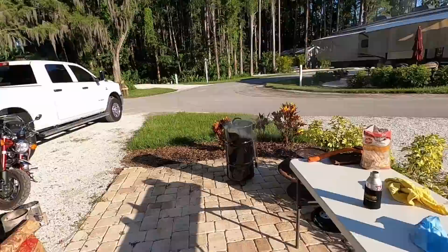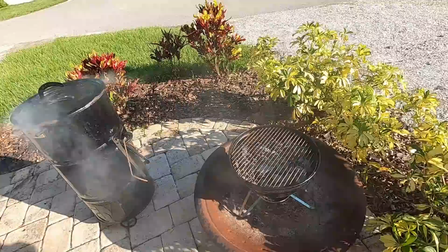All right, guys, it is going to be probably the last segment of the video here in Clearwater. So what I am doing, I have got the pit barrel going over there, and I've also got my little Weber Little Smokey getting hotted up right now. We got the coals on there, just letting them get hot. And the plan for tonight, I'm cooking a nice meal for us.